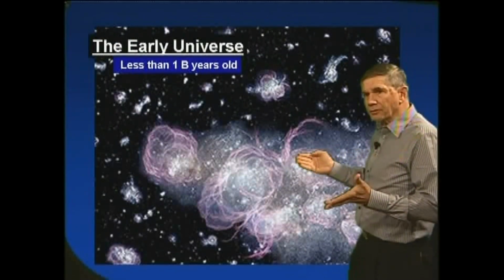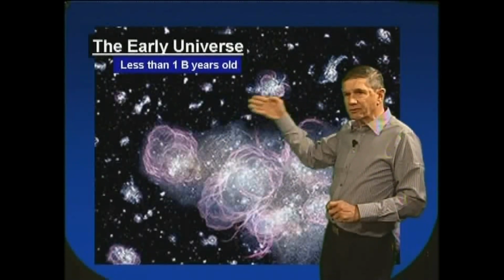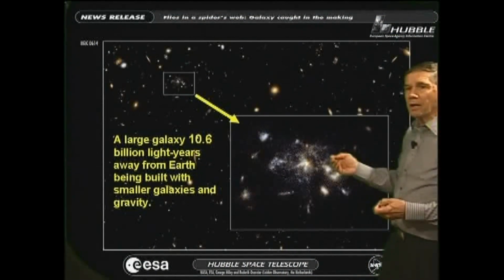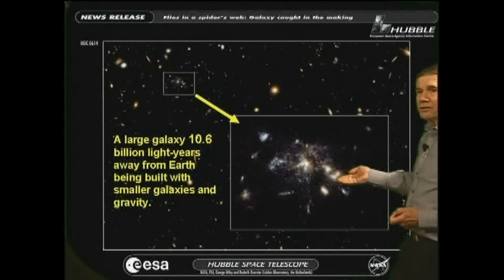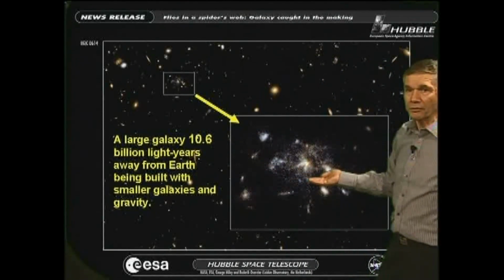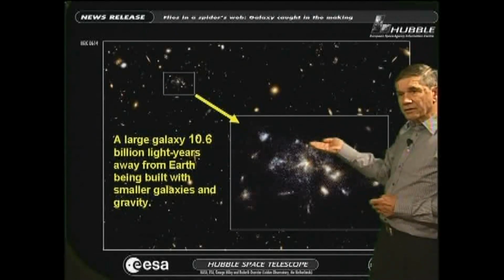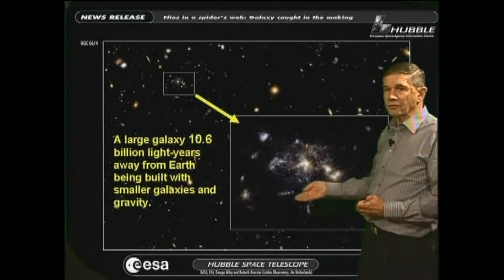The early universe, we think, was pretty chaotic. In fact, we have measurements now to show it. There are lots of scraps around, and it was these scraps that seemed to come together to form some galaxies. Here we have a picture from the Hubble Space Telescope. This is looking at galaxies that are 10.6 billion light years away. So it took the light from these galaxies 10.6 billion years to reach us. And you can see this just seems to be a bunch of scraps that are coming together to form a larger galaxy.